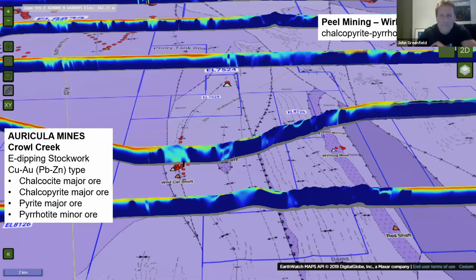But here's another couple of ones that I'm interested in. This is Crowell Creek over here. We know it's an east dipping stockwork, and that's the signal we seem to be seeing in the AEM. That's quite interesting. We know it's chalcocite being the major ore type. That should definitely fire up with the AEM. So to me, that's a really interesting one.